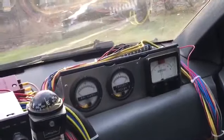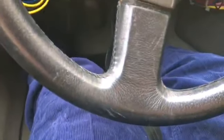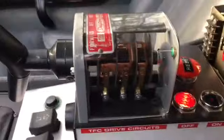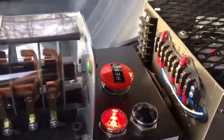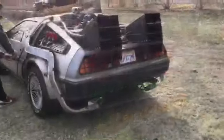So, here's all the settings over here. Like the clocks. And as I wish, I would go back in time, but we actually can't. And okay, so I don't remember what this is. And okay guys, so that's the front of the car. Let's go back. Here we go guys, it's the back.